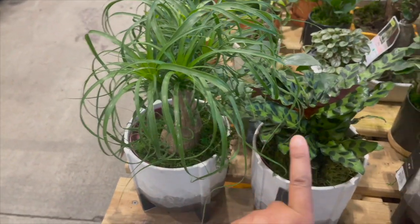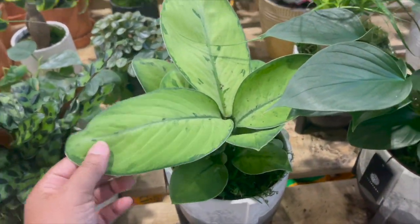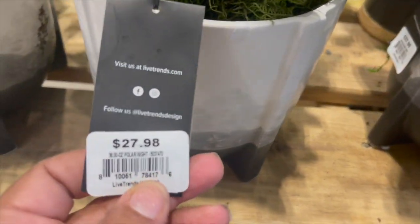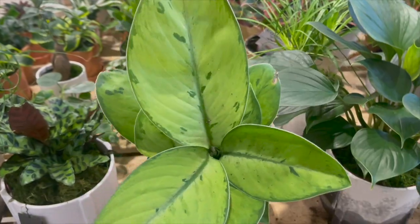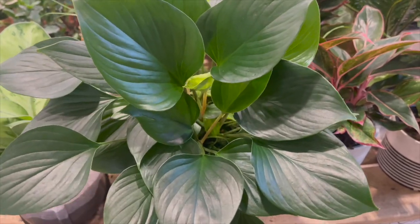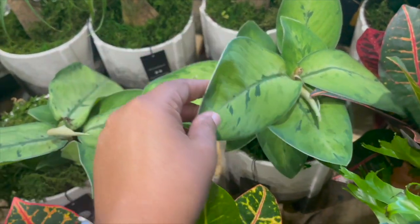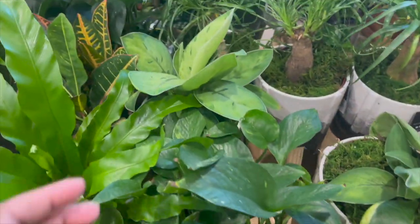Ponytail palm, rattlesnake calathea, Homalomena Selby, and Homalomena emerald green, all in these really pretty black and white pots, $27.98. They have more of the Homalomena Selby over here. These are very thirsty plants, so this is how they get when they need to be watered. Very pretty though.